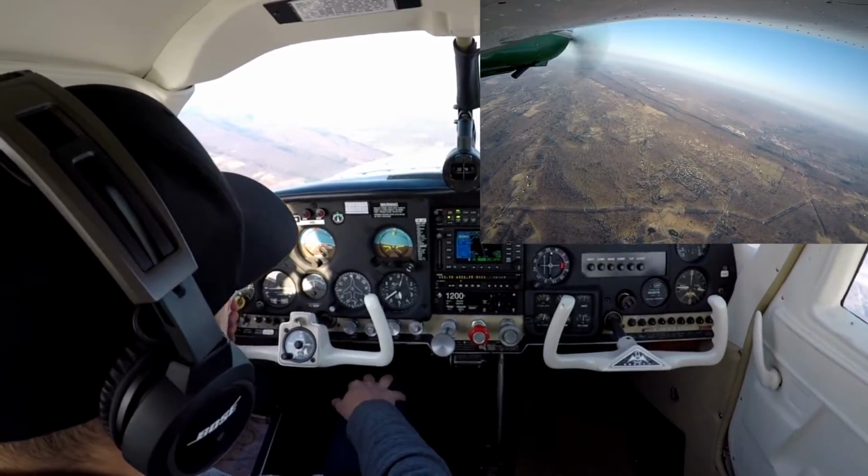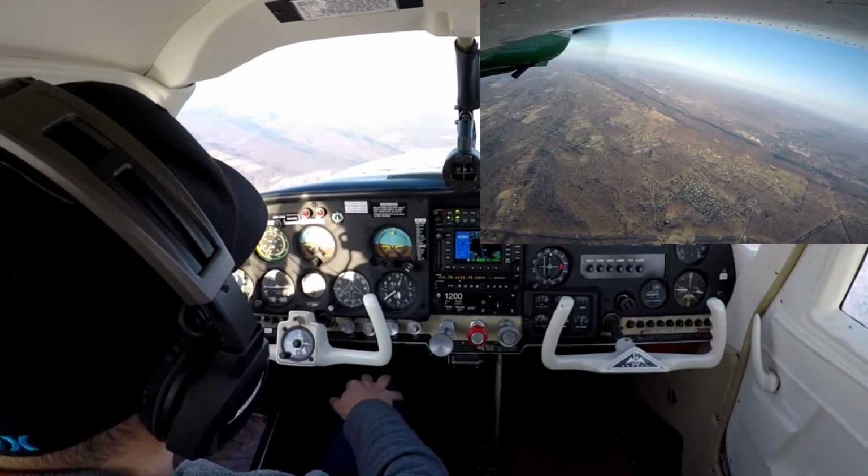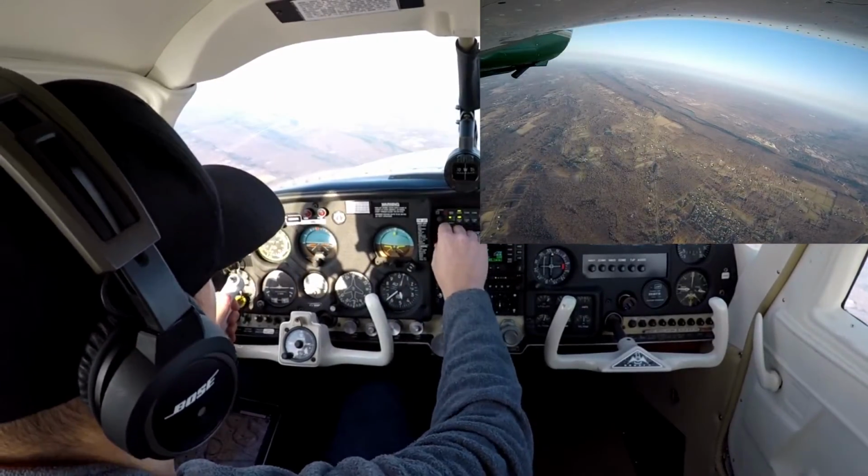4,300. Can you give me that altimeter? It's 3020 at Stewart, sir. Stewart altimeter 3020, and I'm showing 4,500 feet right now. Alright, yeah, we're correcting things. No worries, close enough.